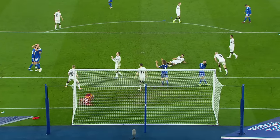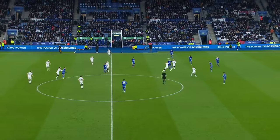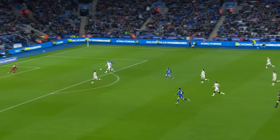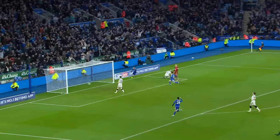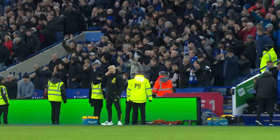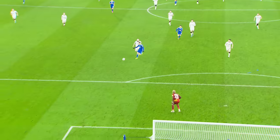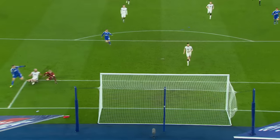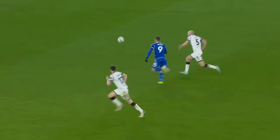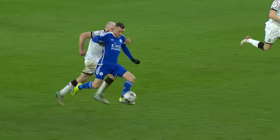Squared across by Cannon, and Vestergaard ends up with his head in his hands. It's just been one of those days. As Vardy here looks to get in between two defenders, he's managed it. Has he got the finish? You bet he has! Fantastic, Mr. Fox strikes again, and Leicester City still have hope in this game. Was there ever any doubt? As soon as he squeezed his way between those two defenders, there wasn't, was there? He's done this time and time again, and it's Leicester City 1, Middlesbrough 2.